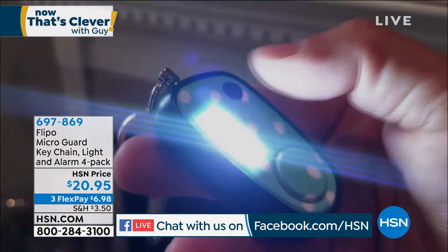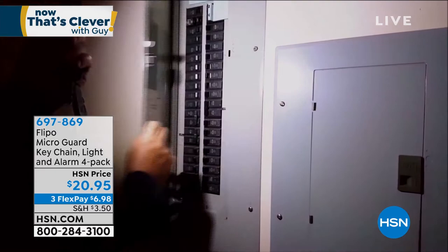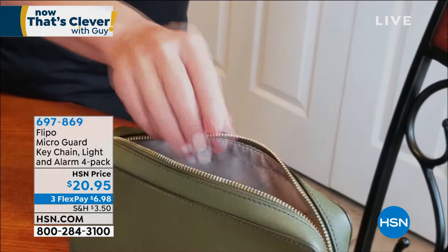You owe it to you and your family to have a way to protect yourself just in case of an emergency. This is called Flippo's MicroGuard Keychain. You're gonna get four of these. Basically, it is a multiple alert system, personal alert system for you or your family. It is clever, it's easy to carry.